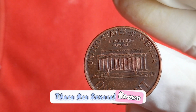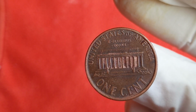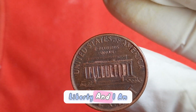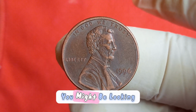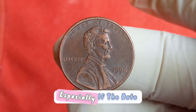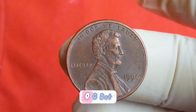Here's where it gets exciting. There are several known errors on 1996 Lincoln pennies that make them highly valuable. Keep your eyes peeled for, look closely at the date, Liberty, and In God We Trust. If the letters appear doubled, you might be looking at a rare double-die variety. A coin that struck center, especially if the date is still visible, can be worth $50 to over $1,000.